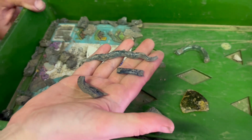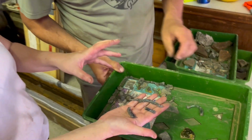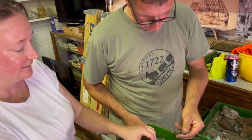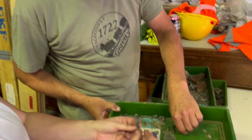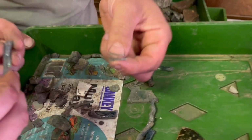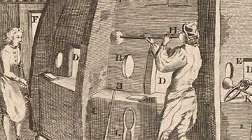Although this wasn't the precise site of the glasswork, this has all probably been stuff that's been taken from the actual furnace itself and dumped close by. But it's clear evidence of the glass being made there as well. So there's no doubt when you find this that you're looking at a site that is a glassworks. You're not going to get this sort of thing anywhere else. This is showing the manufacture of glass.